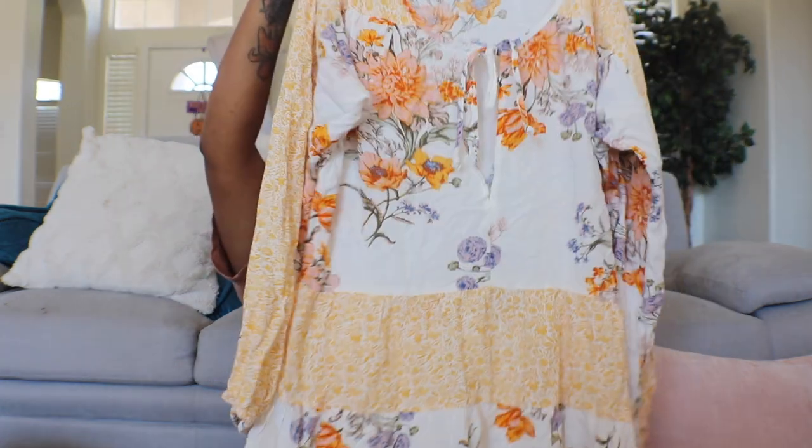It looks kind of short. It might be a tunic. I don't know. I'll put it on a mannequin and see, but yeah, it's really cute. I like that. What is this?